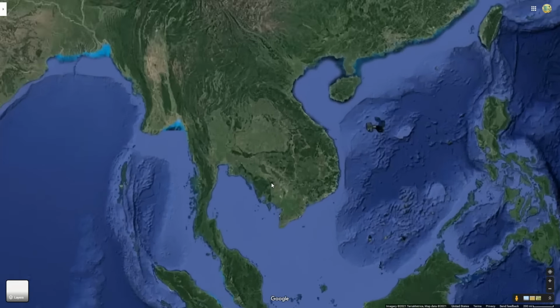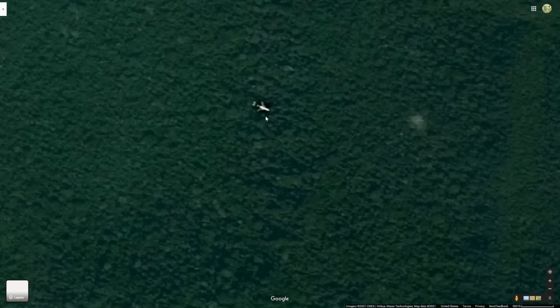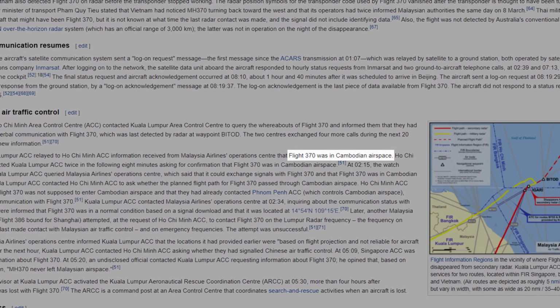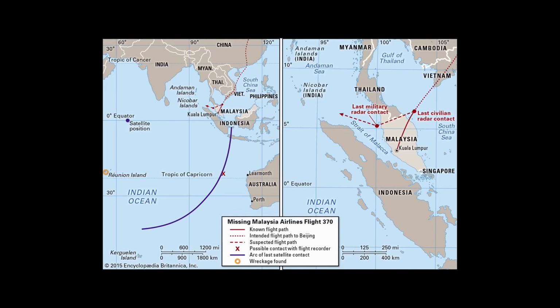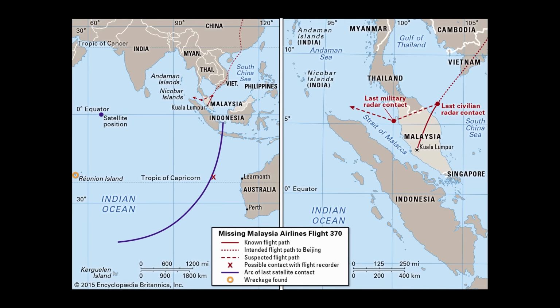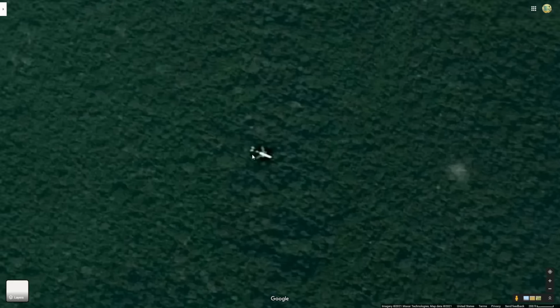Well, in 2018, an unidentified plane was found in this Cambodian jungle on Google Maps, and a number of people theorized that this could be Malaysian Airlines Flight 370. Malaysian Airlines Flight 370 was a Boeing 777, and this plane that's in this jungle seems to be a very similar length to that of a Boeing 777. Additionally, reports by the Malaysian Transport Ministry show that prior to losing contact with the plane, it was recorded to be in Cambodian airspace. The most common belief is that Malaysian Flight 370 on its way to Beijing somehow turned around and ended up crashing in the Indian Ocean, but the exact location of its crash site is still not confirmed at all. So some people think that this might be Malaysian Airlines Flight 370.